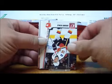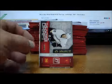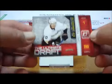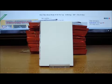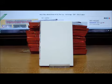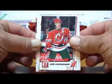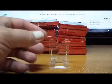Okay, base. It's going to be another one of those products, huh? Cards every which way. Base. Base. Here for the Anaheim Mighty Ducks, Ultimate Draft, Corey Perry. For the Ducks of Anaheim. Corey Perry from the Ducks. Spacer, base, base, base, and base.